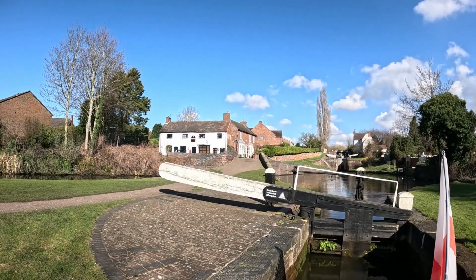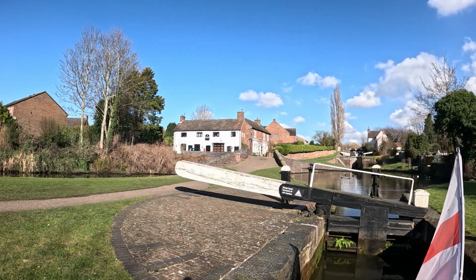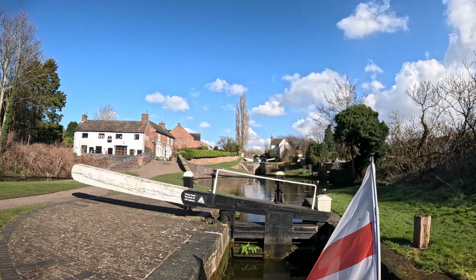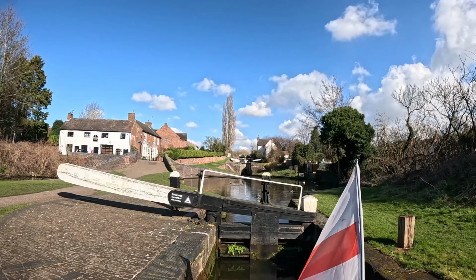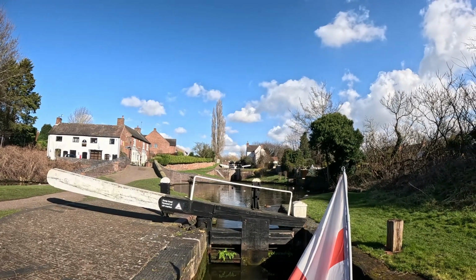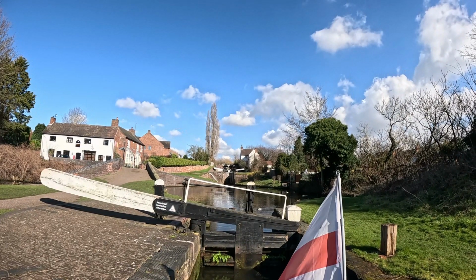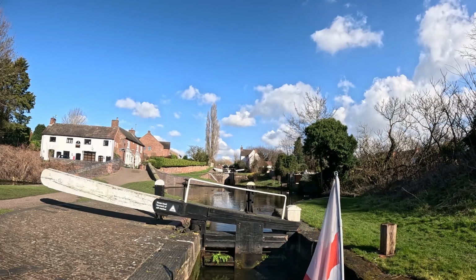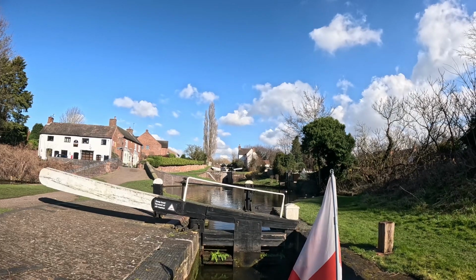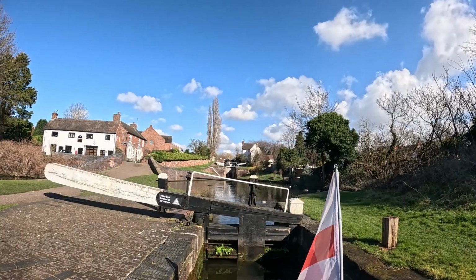I'm guessing that was once a pub. Hanson's the Dock. Looks like a residential property now. Just come down through that rather odd double lock there with a very, very short pound in between. Couldn't really call it a pound. Next door to the old lock cottage there, which looks like it's probably recently been sold, possibly by the CRT to a private owner now, because there's a lot of work going on in the garden, a lot of cleaning up of a lot of overgrown shrubbery, shall we say.